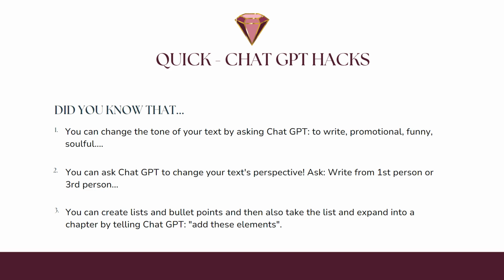Did you know you could change the tone of your text by asking ChatGPT to write promotional, funny, soulful, less formal? It's really easy for you to change the style of writing. So when you command it to type something and you see this tone is not correct, all you need to do in the next line is to type the next step, and that is less formal. And you might be surprised by the result.